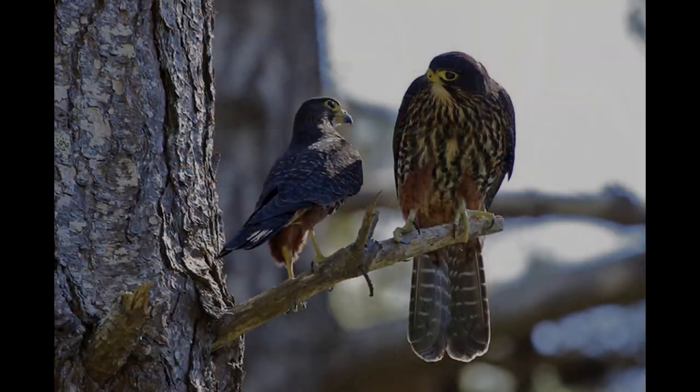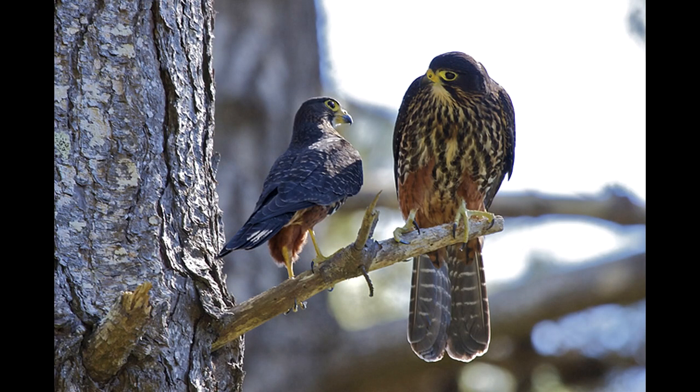They must all be cousins. Well, the bat falcon and the orange-breasted are closely related. But gene sequencing has revealed that no, the Aplomado is not closely related to them at all. Its actual closest relative is on the other side of the world, the New Zealand falcon.